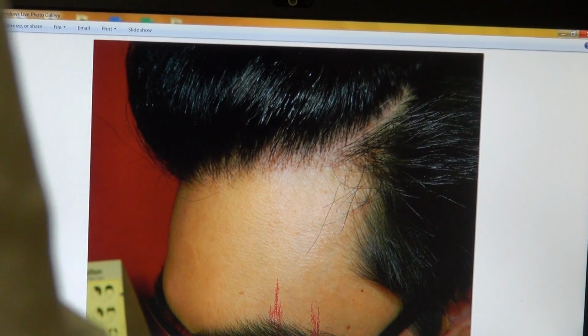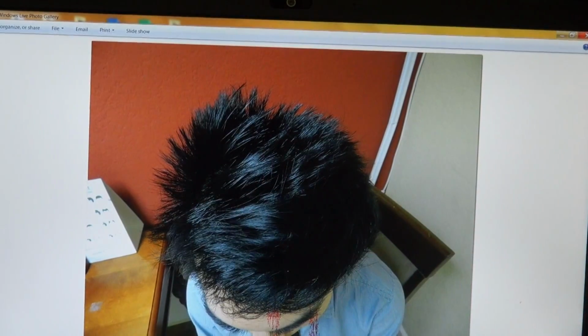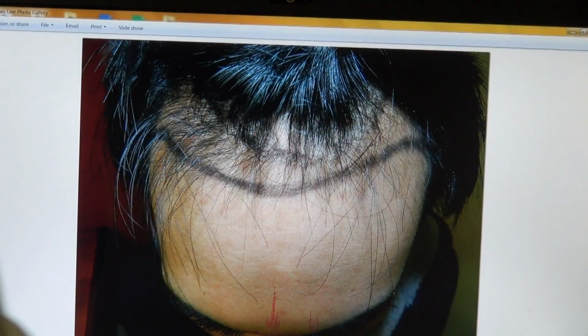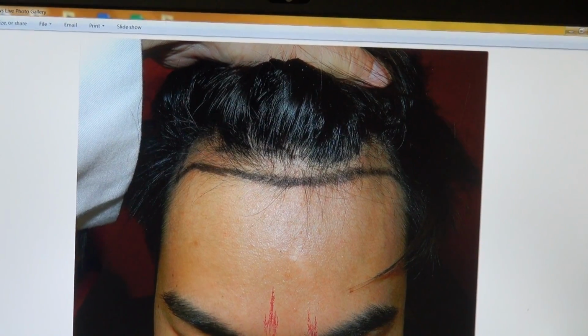But the important factor is hair transplant is an art form. It requires lots of artistic and aesthetic detail to ensure a natural result. And you see how we did that. And just to show the audience what they look like now.